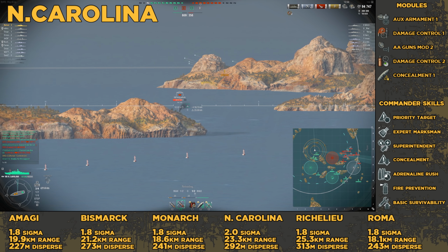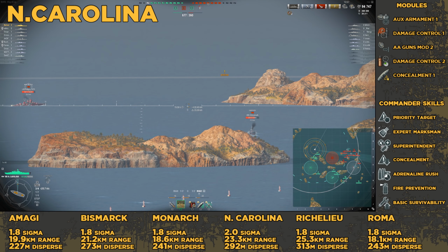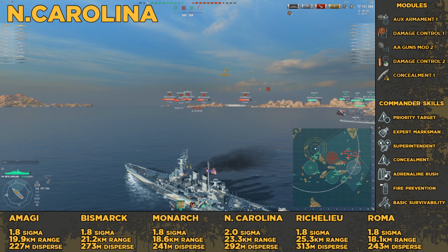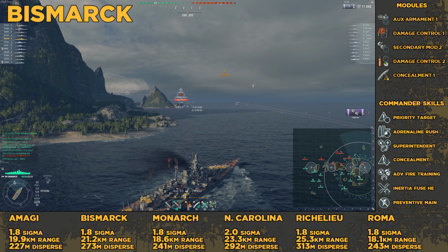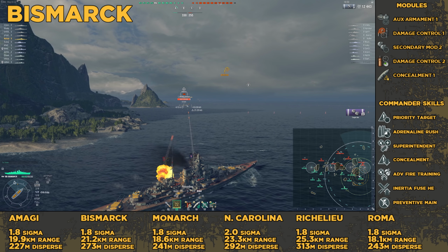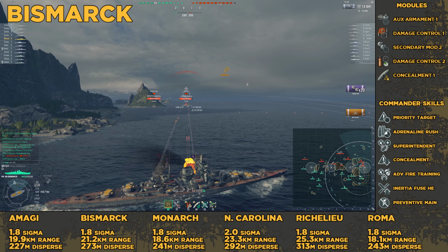As far as accuracy is concerned, there's a couple of stats that everyone cares about: sigma, range of the guns, dispersion, and gun velocity. I didn't include gun velocity because it depends on the shell type, but I'll try to paint a picture for you, and you can obviously do more research. This is just to make sure that you have a general understanding of what to expect. In general, all the battleships have pretty comparable accuracy with a couple of exceptions, mainly being North Carolina and Amagi. North Carolina has a 2.0 sigma. Sigma dictates the consistency of the shell to land near the center of the crosshair. The higher the number, the more consistent.